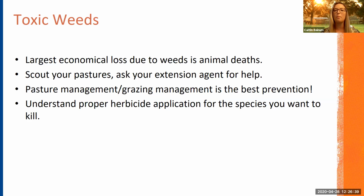The next thing is proper pasture management and grazing management. This is going to be the best prevention for toxic weeds making their way into your pasture. That means things like not overstocking your area, not putting too many animals for the number of acres that you have, and grazing management, not letting them eat your grass down to the bare minimum. Weeds are opportunists, so they will definitely come in where there is nothing else.